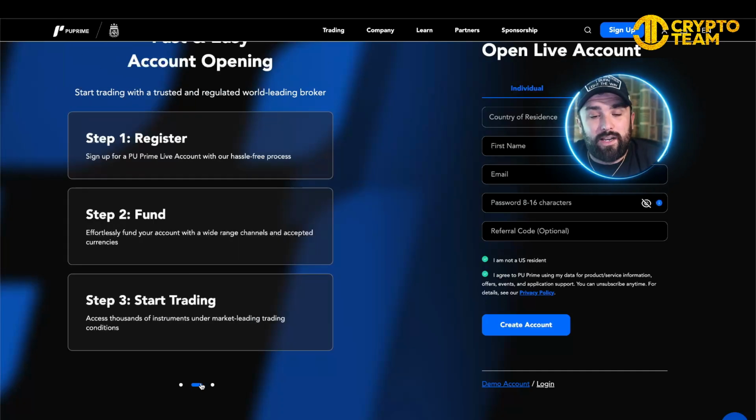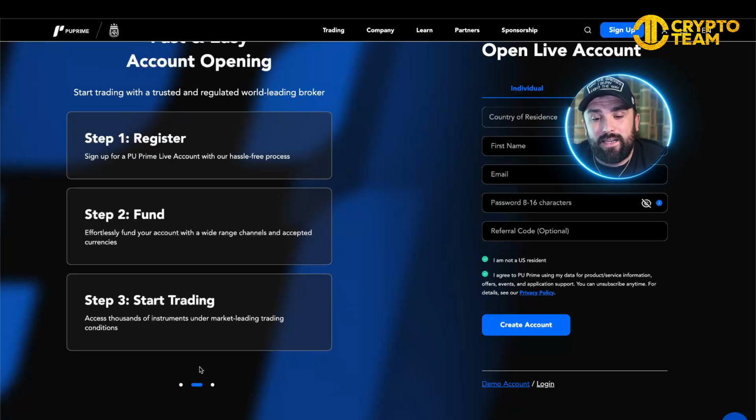So like I said, you register, that's step 1. Sign up for PU Prime live account with their hassle-free process. Step 2 is fund that account. You can fund your account with a wide range of channels and accepted currencies. And then step 3 is literally start trading.